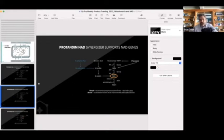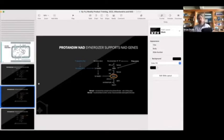NAD is made in two different ways. It's basically made from scratch inside of the cell, mostly inside of the liver, but then it also can come from recycling that NAD that's been partially chewed up as part of these chemical reactions. And this is called the salvage pathway. And this is the most important part of being able to make NAD.